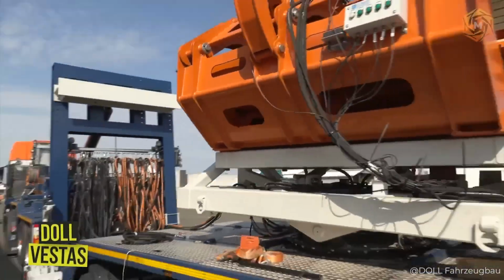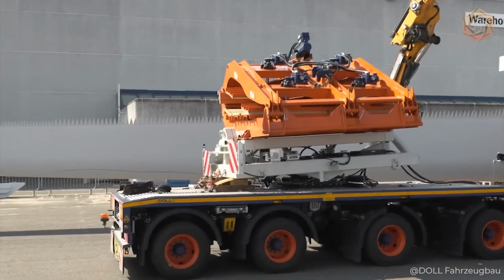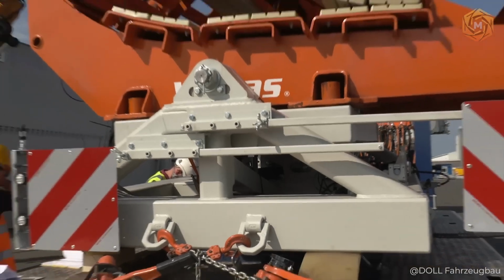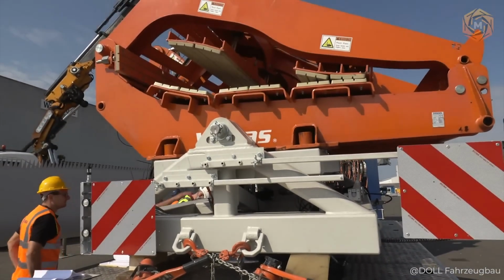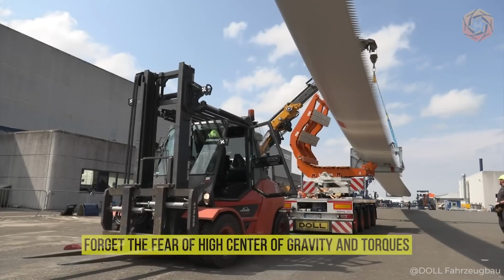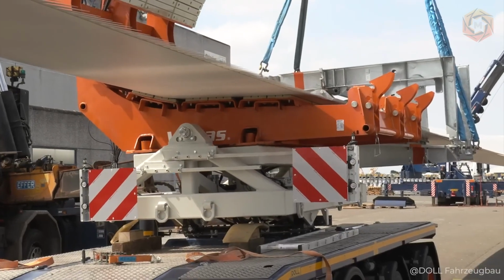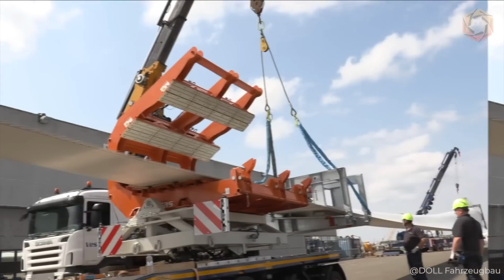Imagine a vehicle that easily carries the wings of the future. Wind blades the length of a soccer field and weighing up to 35 tons. That's what Dahl offers with its pioneering trailers for the wind energy industry. Forget the fear of high center of gravity and torque. These trailers are stable and safe at any speed.